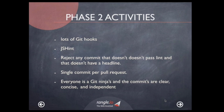And so if the code isn't clear and the commit message doesn't make the code clear, there's a bigger problem. And I've never been able to see people do good code reviews where you have just 17 commits and lots of different features. It becomes very hard to pull out things, ask certain things to be changed. Anyway, that's one view, and then everyone is a Git ninja, and the commits are clear, concise, and independent.